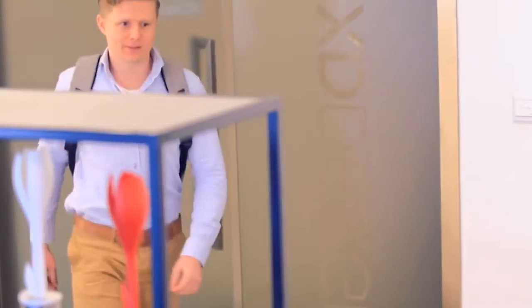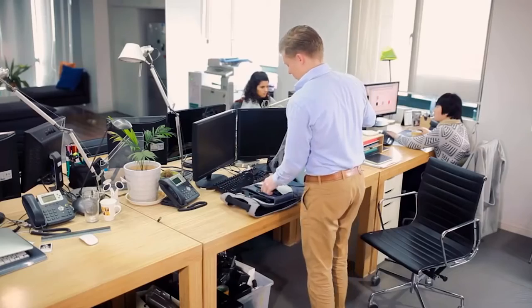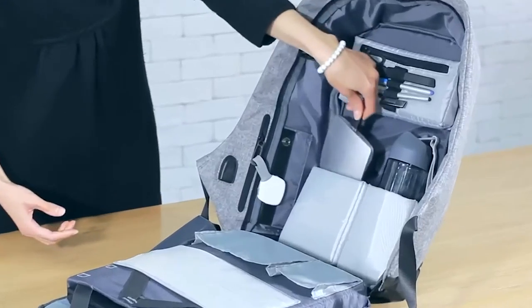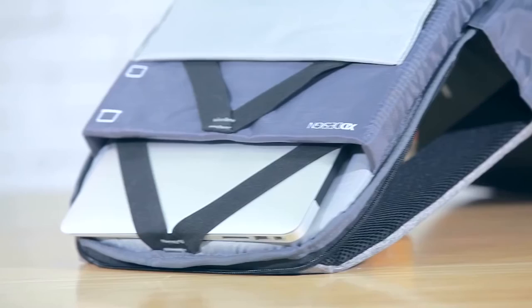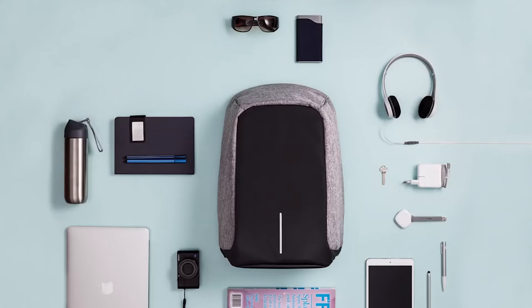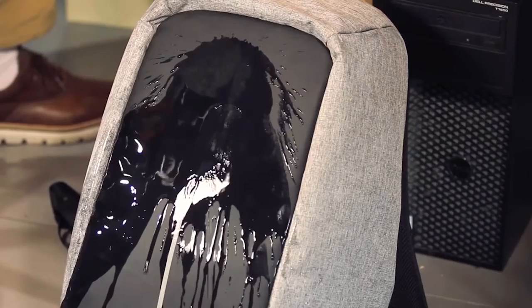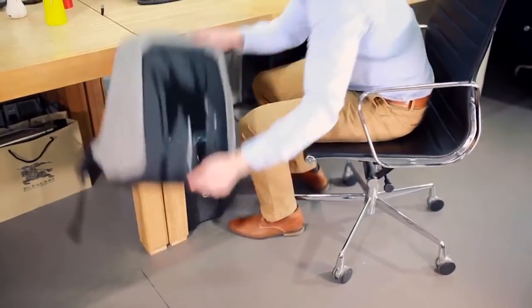Now it's time for work. He starts to prepare for his day. Impressive! Thanks to the multi-divider structure, this small bag has ample storage on the inside and is so organized. Isn't that cool? To help you combat the uncertainties, this bag is also spill and stain resistant. Your bag will look brand new. Just wipe it with a cloth.